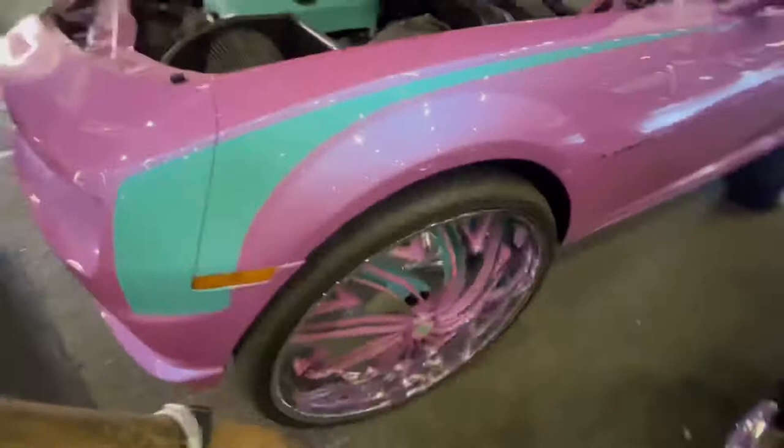Oh, I'm going around this thing. Look at this thing. I'm gonna flip it. Look at this. This is a Camaro. Standing as tall as me. Look at that. That is a Camaro standing as tall as me.